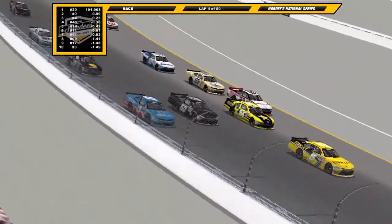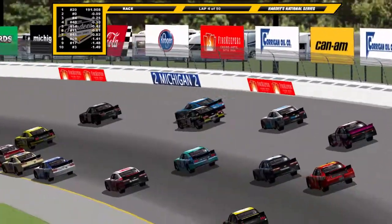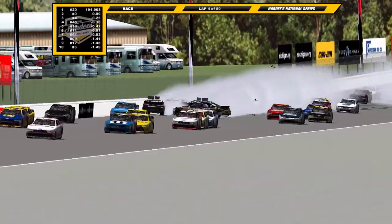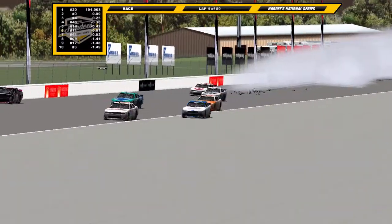Jeff James again making it 4 wide underneath Dylan Schwalberg. And Eric Max this time. Benyako way up into the marbles there. And here comes Jenkins right into the side of him. And they spin off of turn 2. Vance Conwell's in the crash. And that looks like points leader James Shelley's collected in the carnage as well. And that's going to bring out the caution.